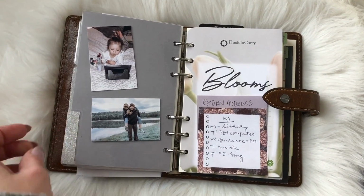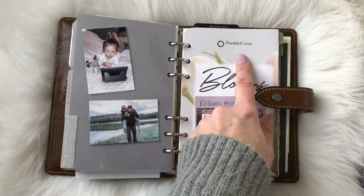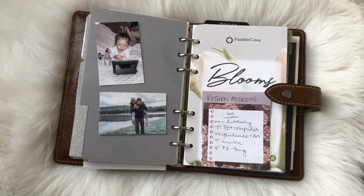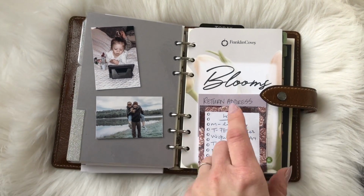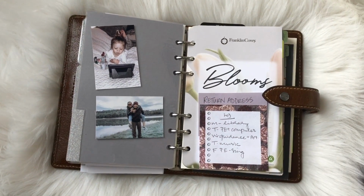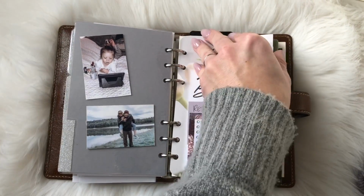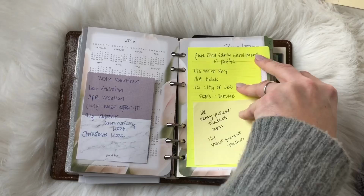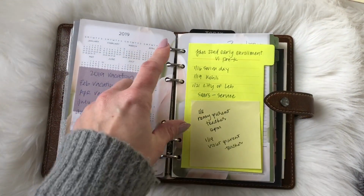And then we get into my planning section. So these are Blooms by Franklin Covey. They are personal, compact. You will not fit these in your Foxy Fix binder. There are many other binders they won't fit in either, but for some reason the Malden is a little bit more forgiving. So I just have my return address, Lila's school schedule, because she's always asking me, do I have PE today? This is just where our vacations are going to go.